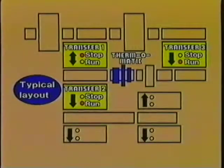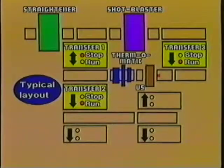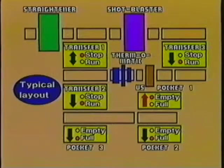Elcam Technology can also supply professional engineering services for complete inspection lines with non-destructive testing, including on-loading facilities, billet straightening, shot blasting, ultrasonic testing, and off-loading facilities, as well as surface inspection by Therm-O-Matic.